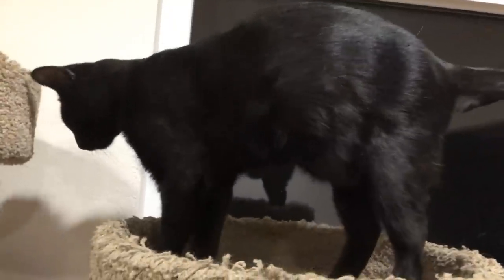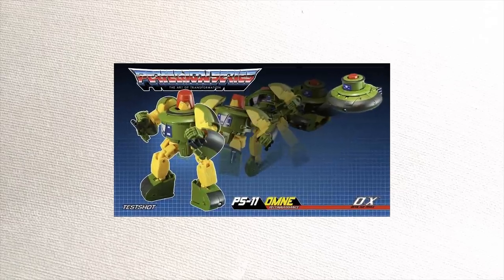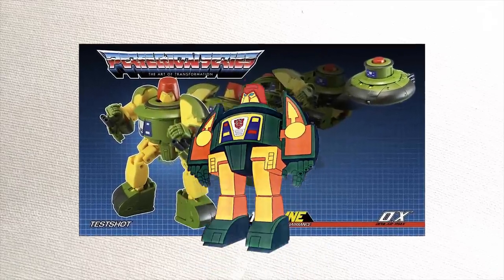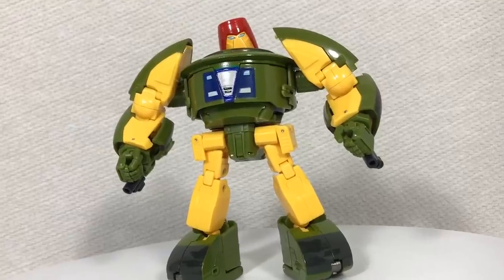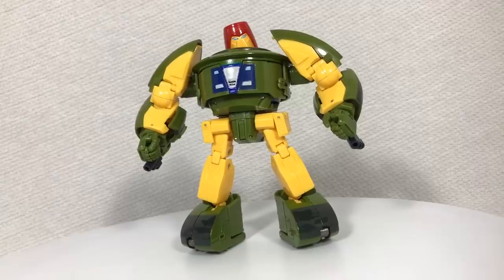Yes, you're also indeed a round boy, but we're not talking about you. Get out. The Ocular Max Omne is a third-party representation of the Transformers Generation 1 character named Cosmos. And according to his bio on TF Wiki, insert Force joke in the picture caption here. The cosmos is also within us. And this little butterball transforms into an adorable little UFO.